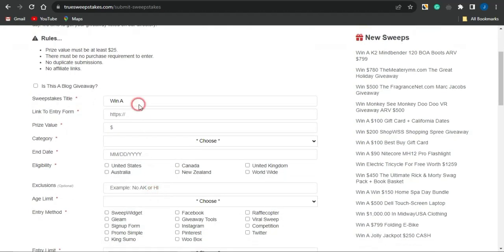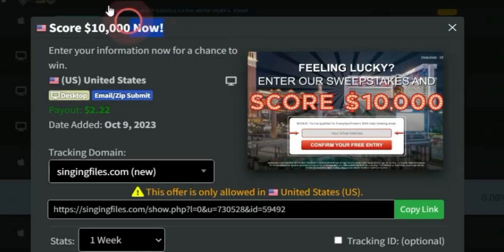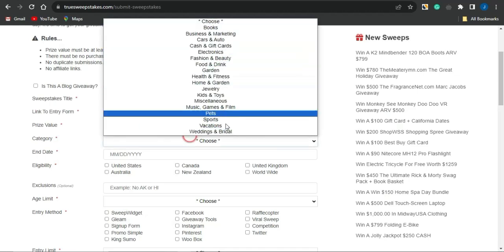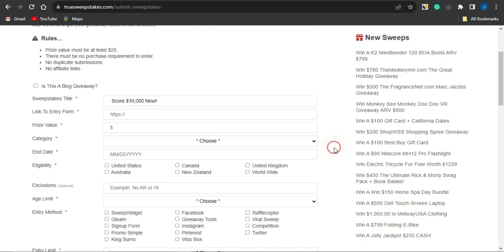Come to this page where you just insert the sweepstake title. Supposing I want to use this offer right here, I'm just going to copy the title of the offer, head back to that section, and paste it in. For the section that says link to entry form, you just insert the link to your landing page which you created that is also linked to your CPA marketing offer. In this section, you put in a prize value for that. You can also select a category. There are lots of categories depending on what the sweepstake offer is all about. Select a very cool category.